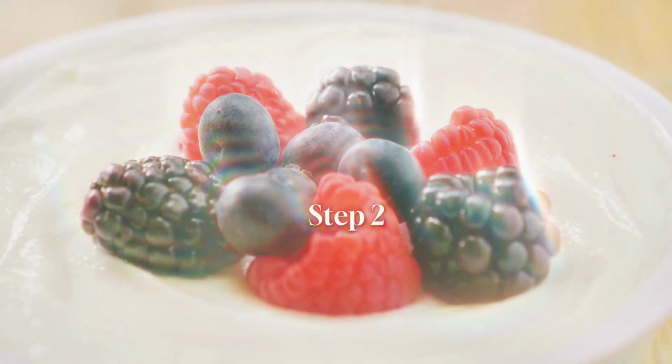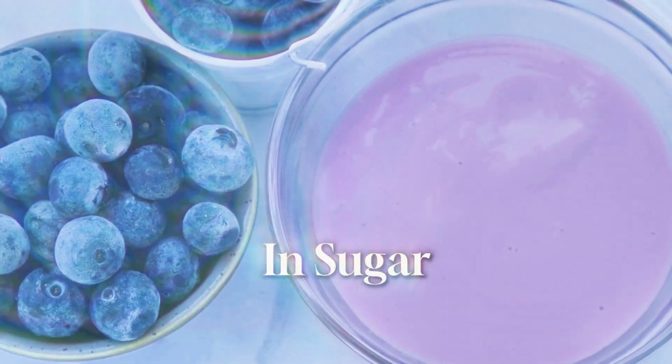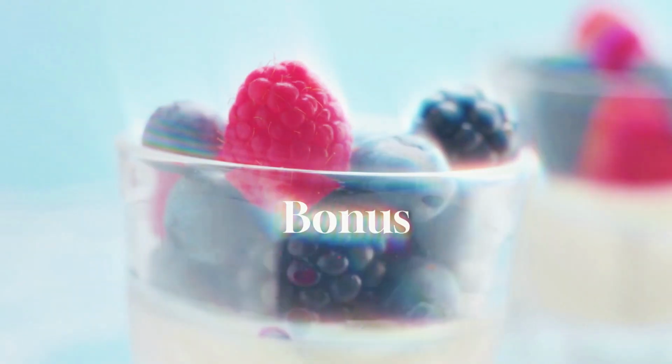Step 2. Add fresh fruits. Berries like blueberries, raspberries, and strawberries are perfect. They're low in sugar but packed with flavor and antioxidants. Berries bring the sweetness without the guilt. Bonus: they're great for your skin too.